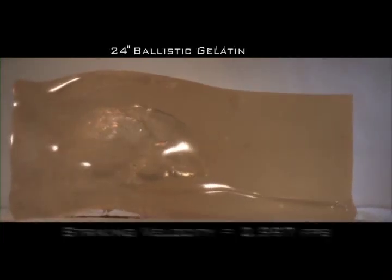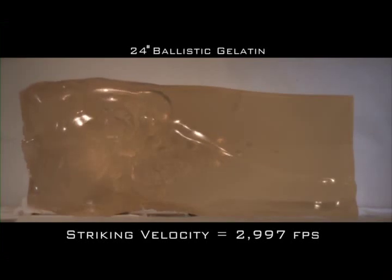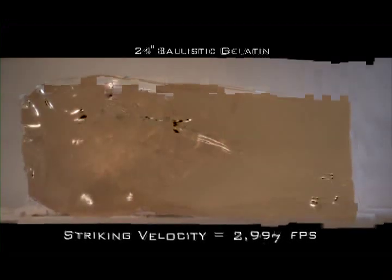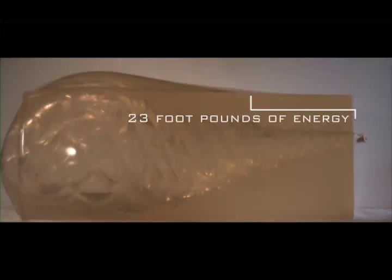That's a total of 3,567 foot-pounds of energy deposited into just 24 inches of gel. The detonating effect of the deposited energy can be seen even after the bullet exits. The result is a clean, quick kill.